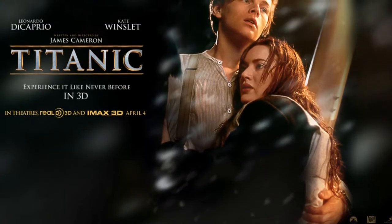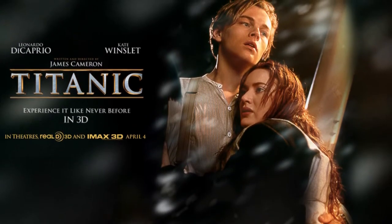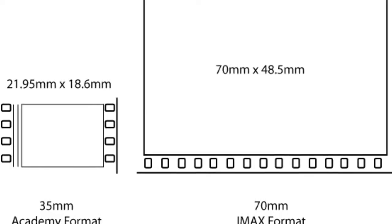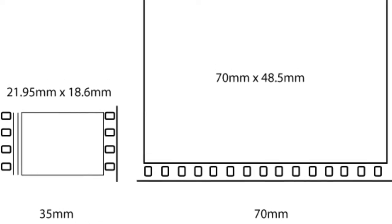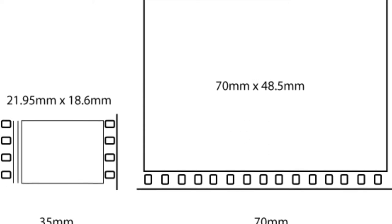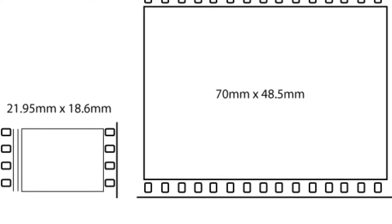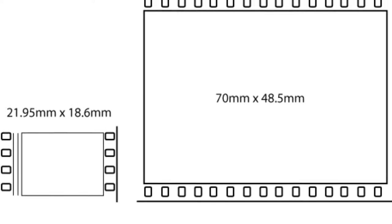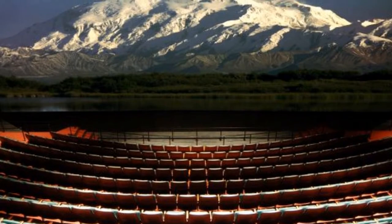and many others. Now, there's a difference between watching the film in IMAX and watching it in a regular 35mm film, or theater, for instance. So, here's the conversion. See the difference? The IMAX film is a lot bigger, it's 70mm long, and it would fit the entire screen of the IMAX.